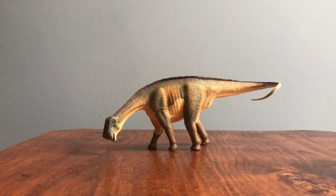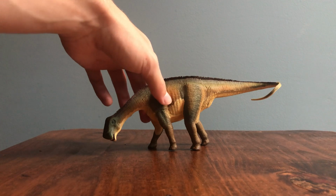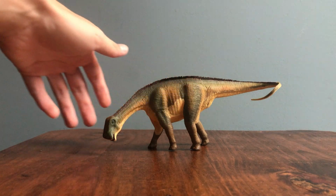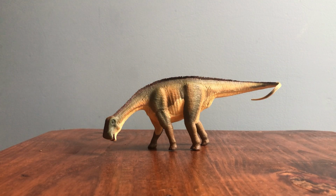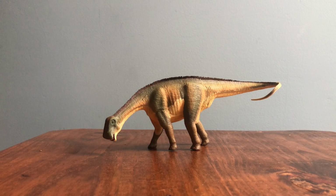I love the colors. I love this greenish top and the little sail of spikes with this orangey yellow. It's a really simple color scheme, but it looks really, really good. And it's got the brownish feet, which makes it look like it's been stomping around in mud or something. I just think it looks amazing.